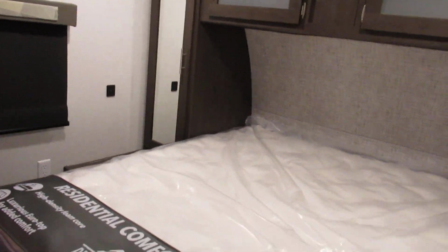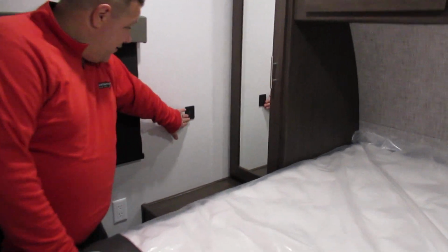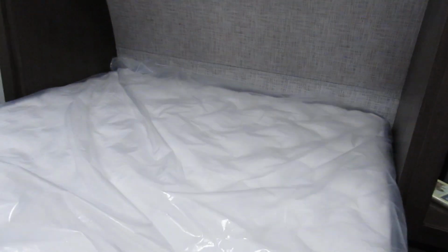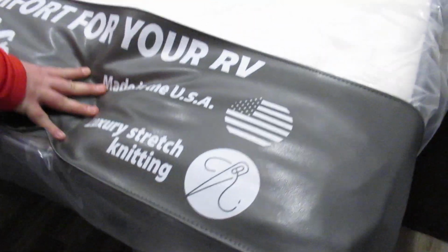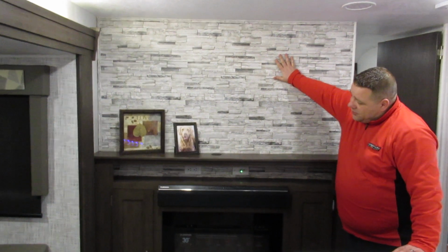This year they changed some of the colors in here. A lot brighter wall borders, different color borders. Each Wildwood now will have a USB connection on either side of the bed. So that way you can charge your phones, and you'll still get outlets on the side of the bed as well. Nice queen mattress, pillow top. Another thing they did this year is they added this faux brick. Really nice, it really looks good.